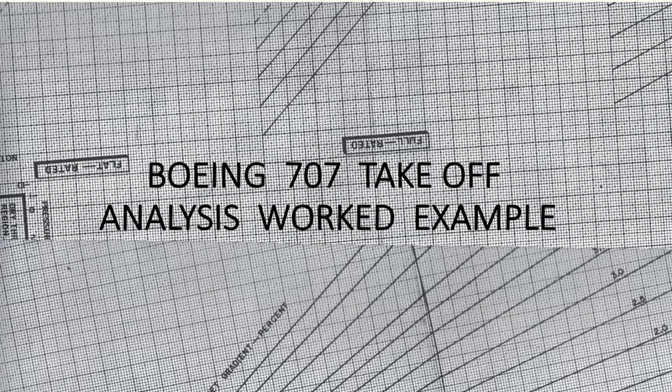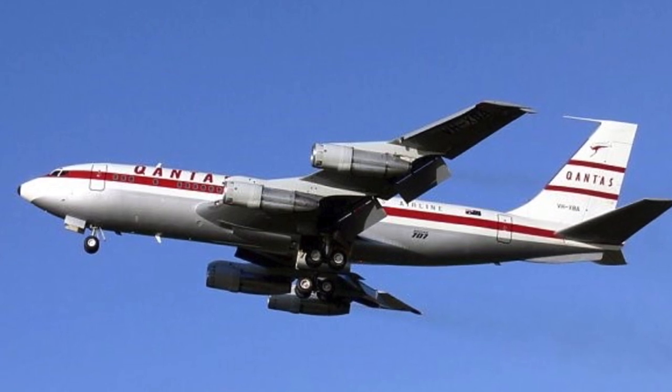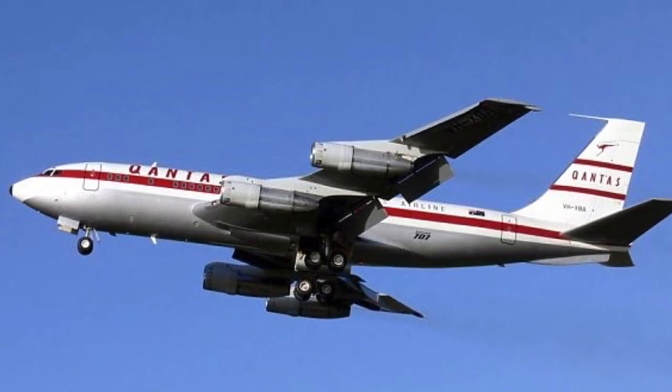This is now the worked example, which is an actual practical way of explaining, so you get a better idea of what we've been talking about. So we're going to use the approved FAA information, and as before, it relates to the Boeing 707-320C, which by the way was the model built in the greatest quantities.